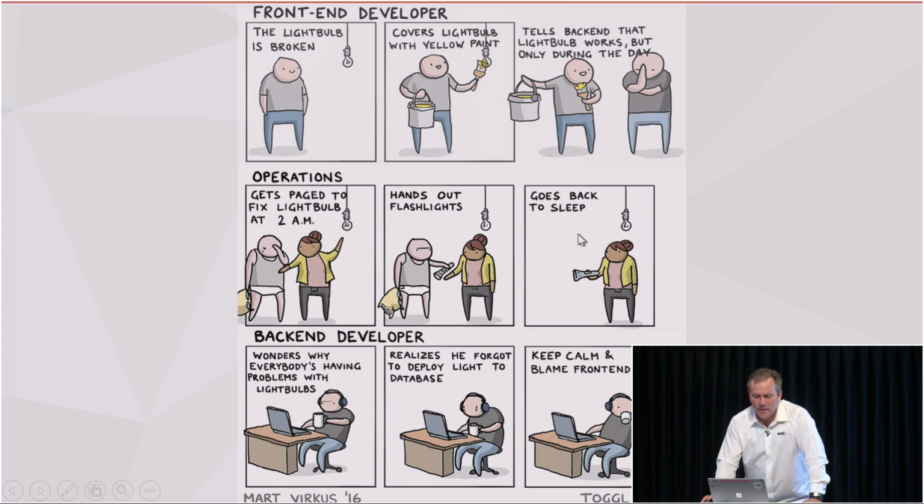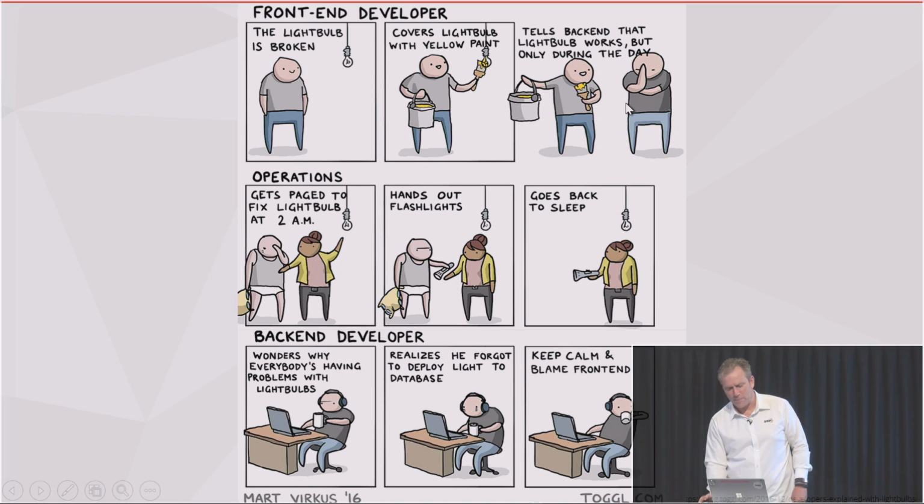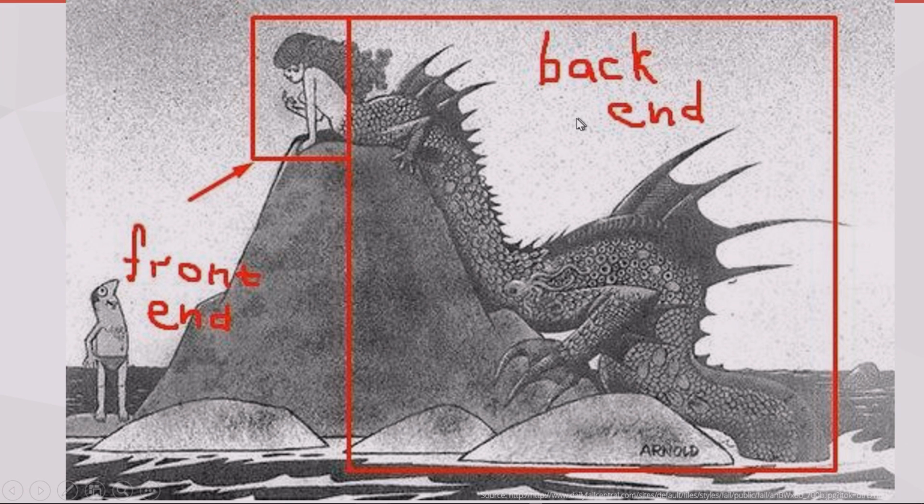And then there is the front-end developer. They find out the light bulb is broken. They cover the light bulb with yellow paint. They tell the back end that the light bulb works, but only during the day. That is typical front-end developers.